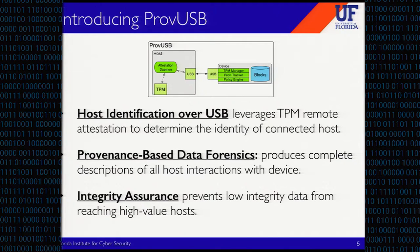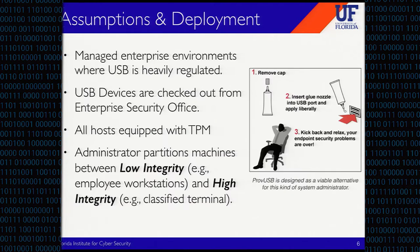I've mentioned security-sensitive organizations a couple times already, and I do want to stress that, at least in the demonstration I'll be discussing today, we're not imagining that ProvUSB is necessarily for everyone. We're thinking about a highly managed, security-sensitive enterprise environment where USB is already thought of as a very dangerous thing. If your place of work has a system administrator that's walking down the hallways, super gluing USB ports shut, then our solution might be for them.